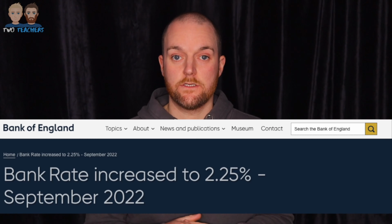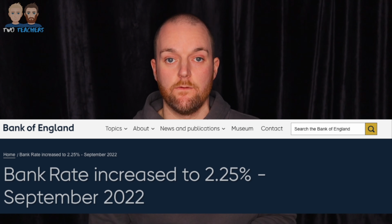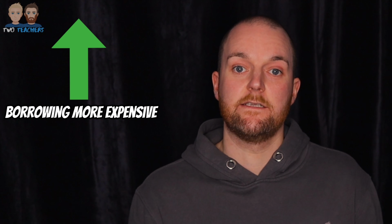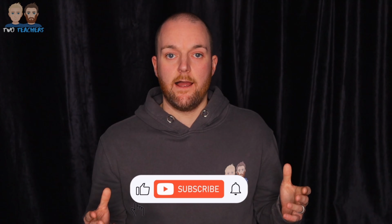Well, the Bank of England has increased its base rate from 0.25% to 2.25% in September 2022, with the aim of curbing inflation. However, when the Bank of England increases their base rate, this also makes borrowing more expensive. This means that when the base rate increases, so do your mortgage payments. So, what does this all look like for a mortgage?